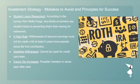According to a survey from Wells Fargo, 2/3 of workers with student loans say student debt is preventing them from saving for retirement. Roth IRA has the 5-year rule, which says withdrawals of account earnings must not be made until at least 5 years have passed since the first contribution. If newly graduates are going to need the money before reaching the required age of 59.5, a Roth IRA might not be a probable strategy.